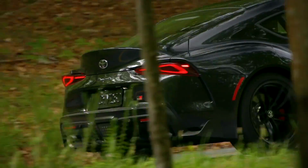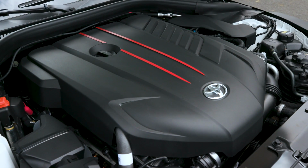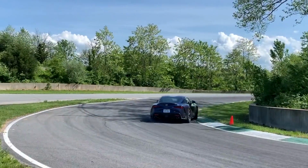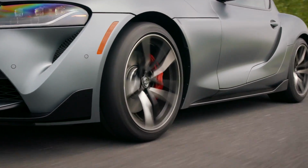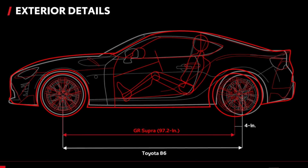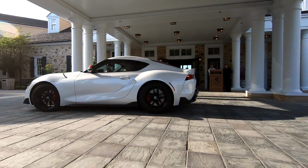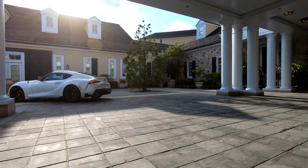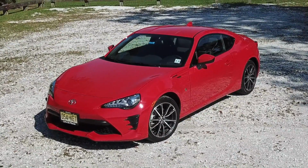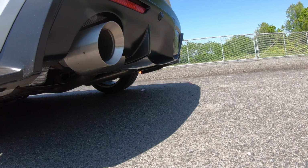brother. It may weigh nearly 600 pounds more, but it has 50% more cylinders, 50% more displacement, a single twin-scroll turbo, a more advanced electronic LSD, a lower center of gravity, a 3-inch wider track up front and 2-inch wider in the rear, while somehow losing 4 inches in its wheelbase. And it also wears a total of 200mm more tire width. That's almost like adding a 5th tire to the base 86. And perhaps best of all, it has a bark that matches its bite.